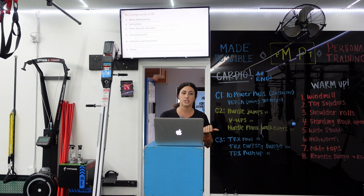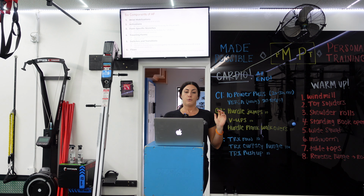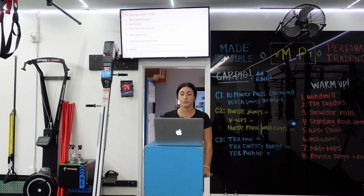Form specific stretches, these are the ones where you are going to get more mobility and a little more flexibility out of it, but you're also going to have to be able to get really strong throughout. It's a lot of shoulder mobility as well, which is great, and I think that they feel amazing for the most part. Traveling forms, those are exactly what they are. Those are the locomotive movements.